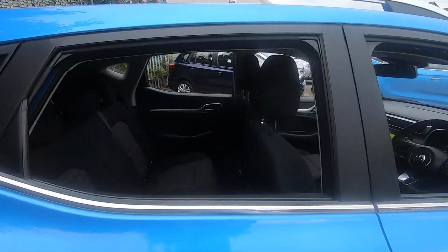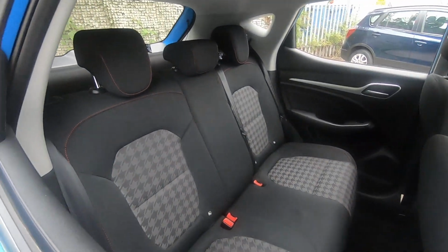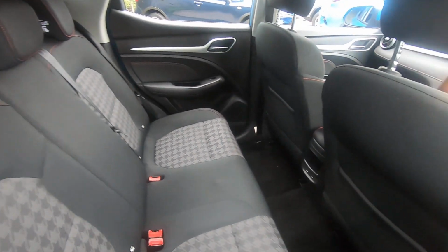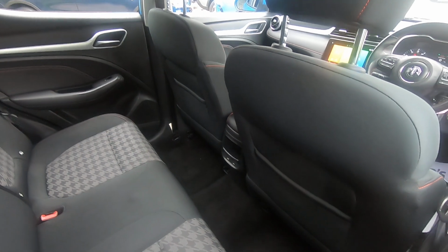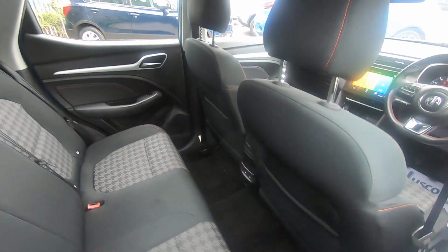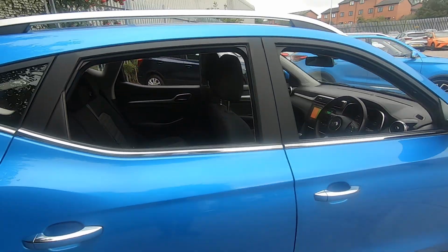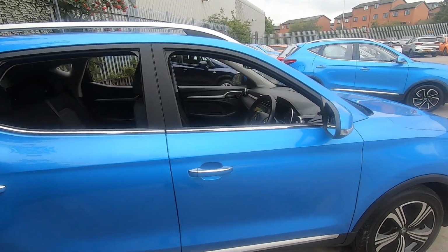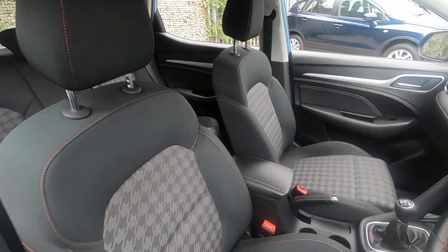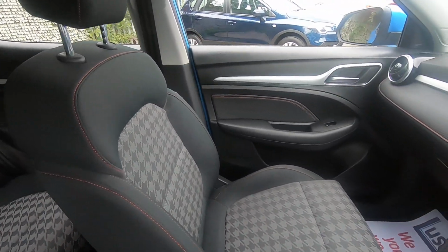Just like the exterior, excellent condition, as we can see there. Good legroom for rear passengers. A particularly nice touch that I like is the 2 USB charging points available. Keep the kids' tablets charged whilst you're on the go. Front of the vehicle, again, excellent condition, as you can see there.